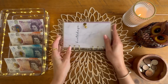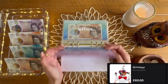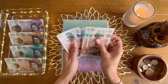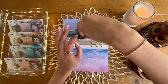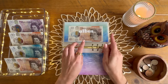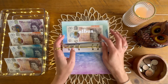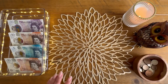All right, so now moving on to birthdays. So Ginny is fully funded with £60 in the bank, and we're working on my dad, and today I'm going to be adding £10. So it now has 10, 20 and 30. I might save more for my dad, I'm not sure yet, because I don't know what I want to get him, but his birthday is really close to Christmas. It's like a week before Christmas. Not that that means he should get any less, that's not what I mean, but it means I've got more time, so I might save a little bit more for him. We'll see. Okay, so that's birthdays done, and we're now going to move into my savings challenges.